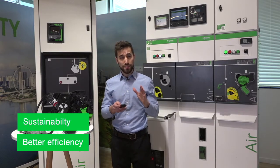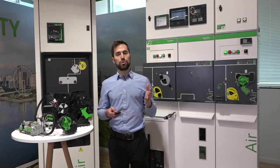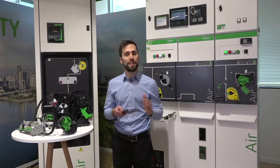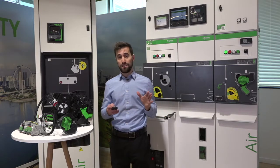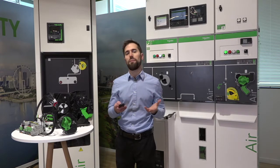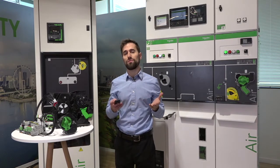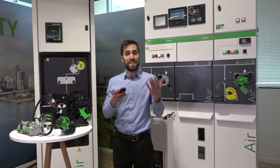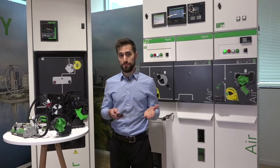So what makes it more sustainable? As you know, today, medium voltage networks around the world often use equipment with SF6 gas. It has outstanding dielectric properties, which allows manufacturers to produce safe and compact equipment. The downside is that it's a potent greenhouse gas, and as such is subject to strict regulations, and needs to be recycled properly to avoid negative impact on the environment.